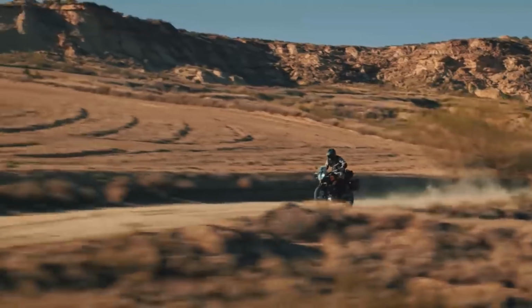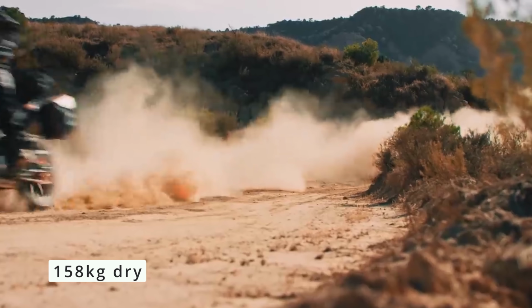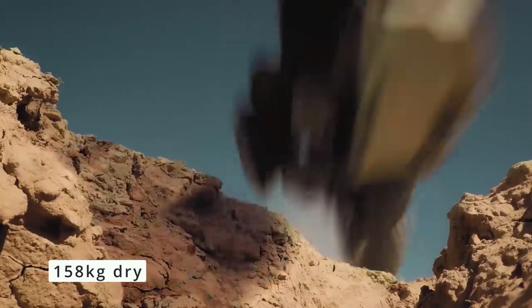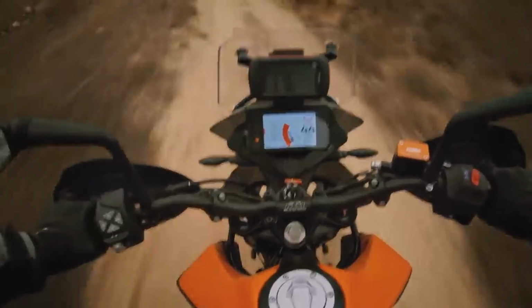The key need for me is weight. The current 390 Adventure Dry is 158 kilos. It's not egregiously heavy, that's fairly good for a little adventure bike, but I think if they're making even the Adventure R, I would want to see it lightweight.